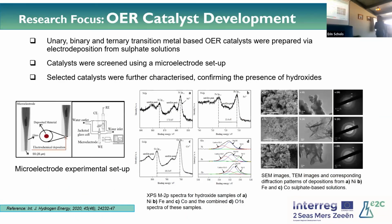We have studied a number of catalysts, including unary, binary, and ternary transition metal oxides, mainly nickel-based, for oxygen evolution. That is oxide, hydroxide, or perovskite type metal oxide, which are commonly reported efficient catalysts for the OER reaction. At the cathode side, we studied nickel metal alloy-based materials, for example nickel molybdenum and nickel sulfide, which proved to be good catalysts for the hydrogen evolution reaction.